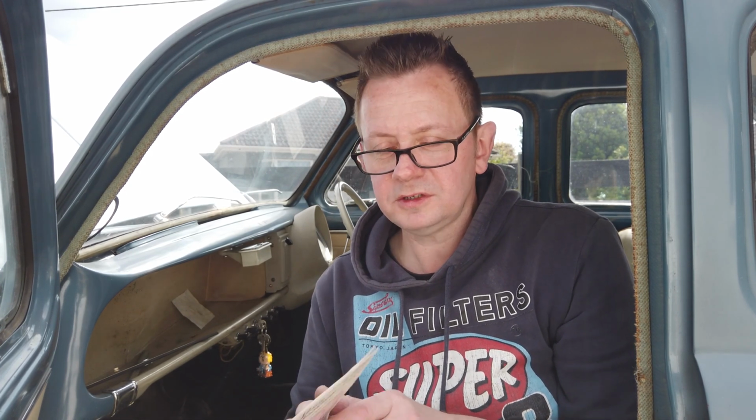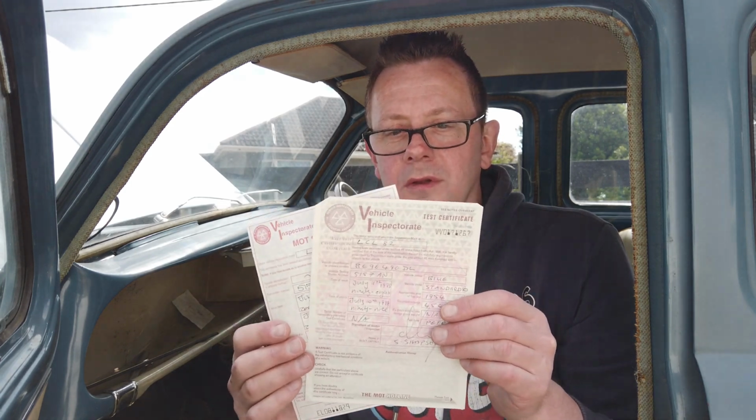That's boring. What I have noticed is this car is not on its original plates, which is a bit of a shame, but not the end of the world. How did I determine that? Well, this car came with a couple of old MOTs, which initially I thought that's a different vehicle, but it's not. So we've got a couple of old MOTs from 1998 or thereabouts. And then this.